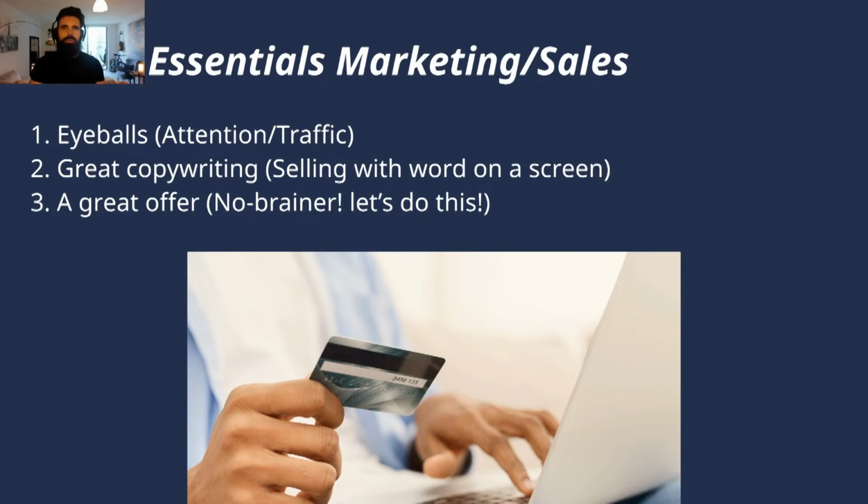You have to be able to then ask for the sale. You have to be able to present value. You have to be persuasive. That's essential for any business owner, for any entrepreneur, for anybody in sales. And then the third is a great offer. If you don't have a great offer, a straight up good offer that is going to get people's attention, you don't have much.